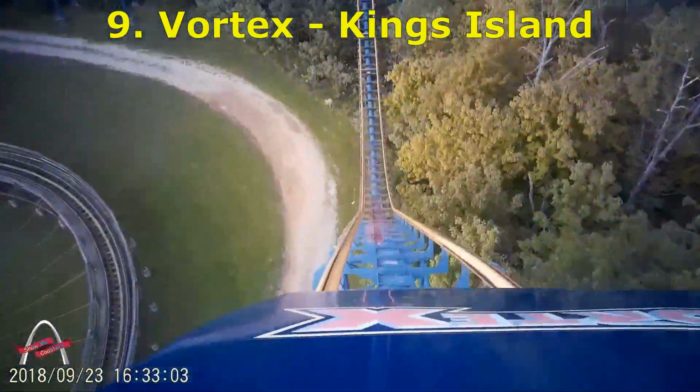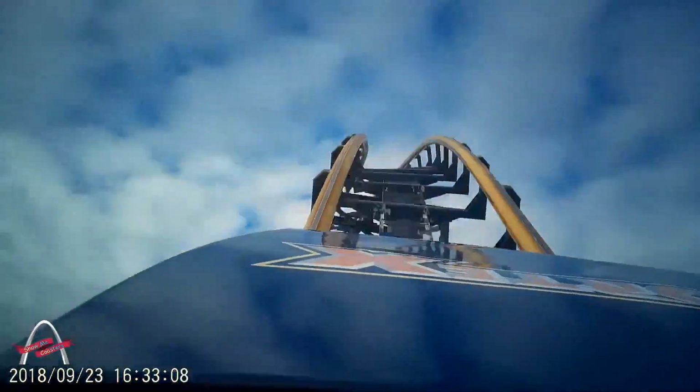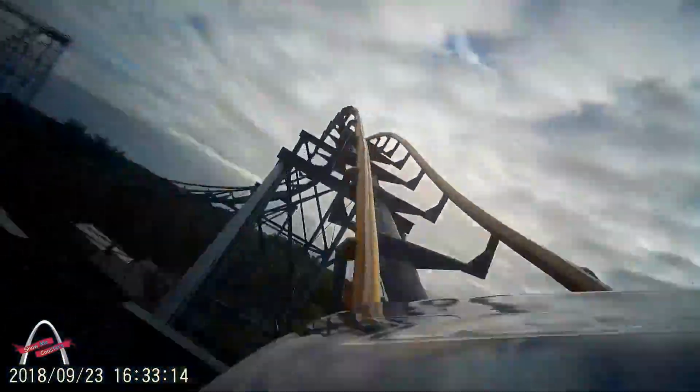At number 9, we have the now defunct roller coaster at Kings Island, Vortex. Now, this is a classic aero looping coaster. When it opened in 1987, it had the record for the most inversions at the number of 6.